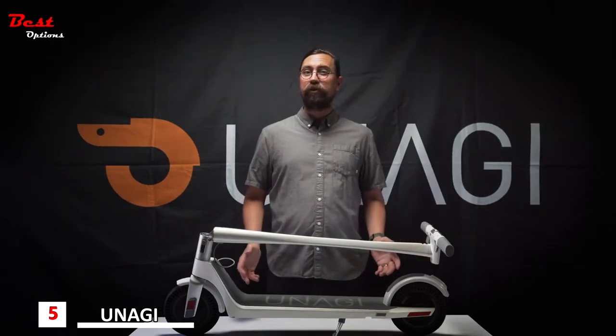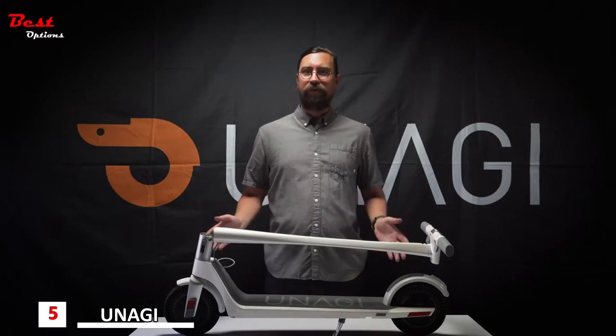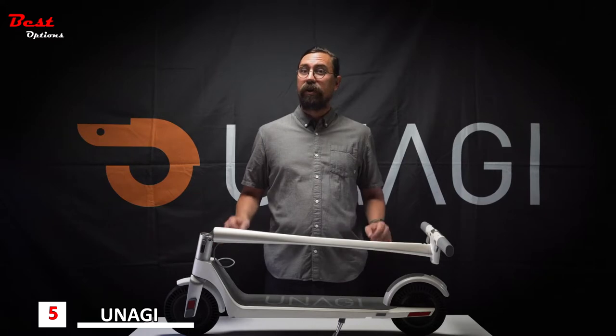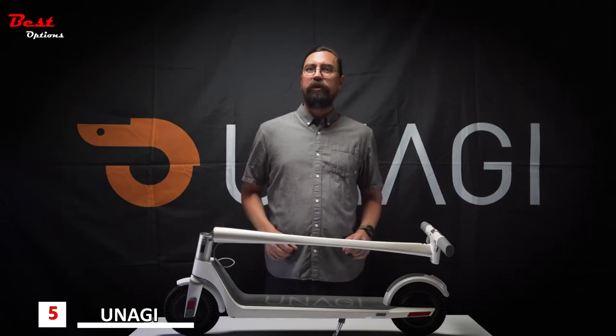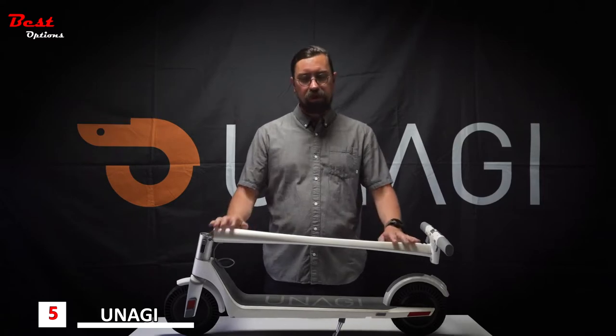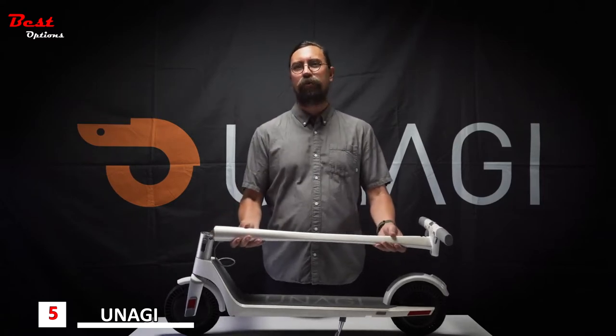With the UNAGI, you get dual motor, front and rear. 250 watt in each for a total power output of 500 watts and a peak of 1,000 watts. You can travel up to 15 miles with a top speed of 15 miles per hour, all on a scooter that weighs less than 26 pounds.